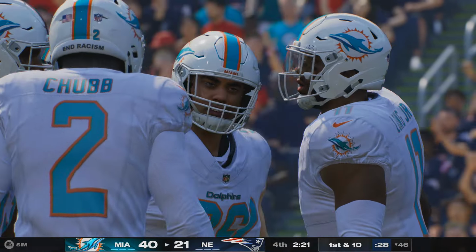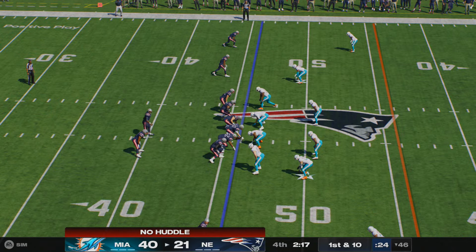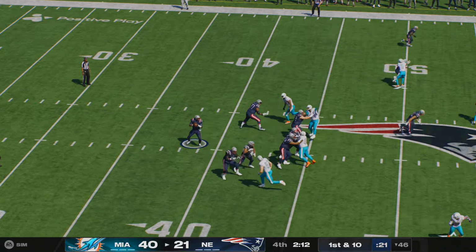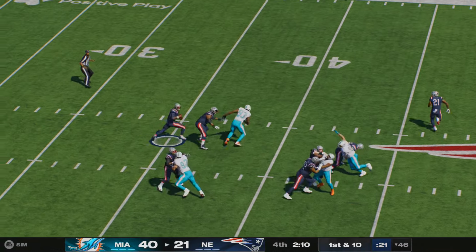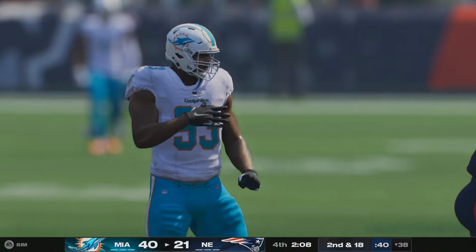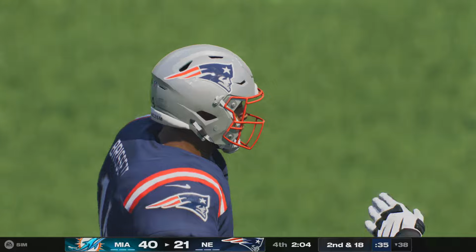Not big play after big play, but these moderate gains getting them first downs. And you know what they add up to, right? If you continue that pace and you continue to move it downfield, they add up into 6 points. That's exactly what you're looking for. And the Dolphins rush gets home. Down he goes. Calais Campbell finding his way home for the sack.